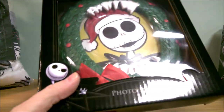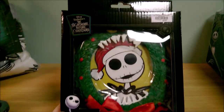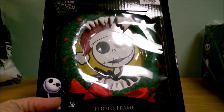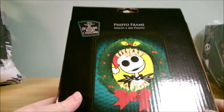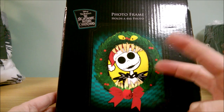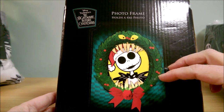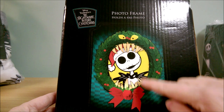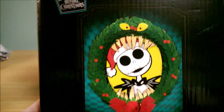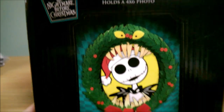The next thing I have is also from Box Lunch. I purchased this picture frame, and you can see there's a picture of Jack inside. You can probably put whatever picture you want in there, inside the scary wreath frame. And then on the back, you can see that they're starting to be like Bradford Exchange, where they do concept art and embellish the ads versus what you actually get. If you look at this wreath, it looks just like one made out of that felt material. Actually, I think I can grab it real quick.